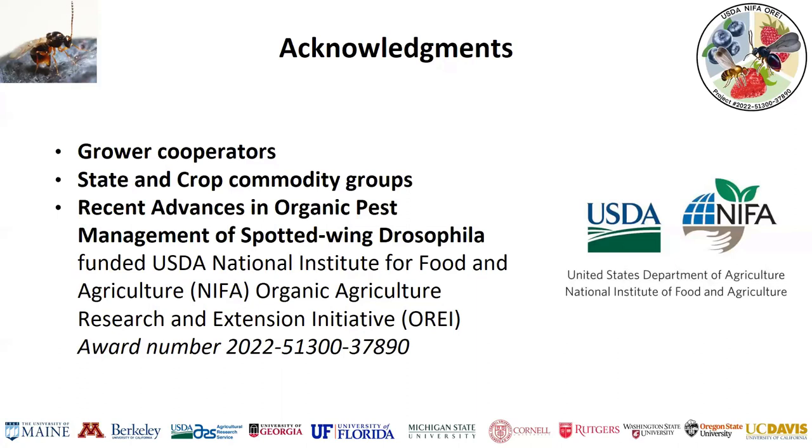Our lab and other labs have tested various blueberry, strawberry, raspberry, and cherry varieties. While some cultivars can be more or less susceptible, they're all susceptible.